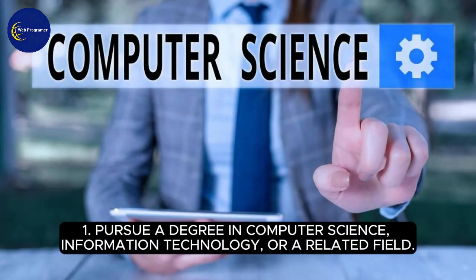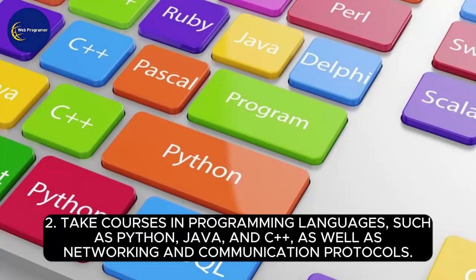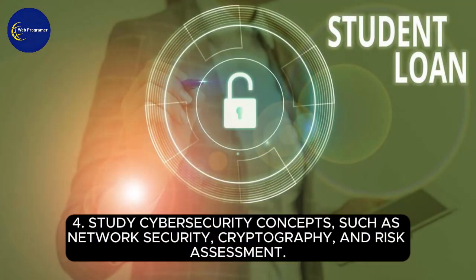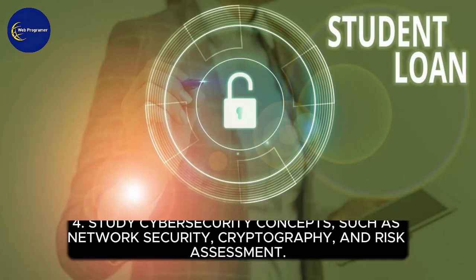1. Pursue a degree in computer science, information technology, or a related field. 2. Take courses in programming languages such as Python, Java, and C++, as well as networking and communication protocols. 3. Gain knowledge in operating systems, computer systems, and database management. 4. Study cybersecurity concepts such as network security, cryptography, and risk assessment.